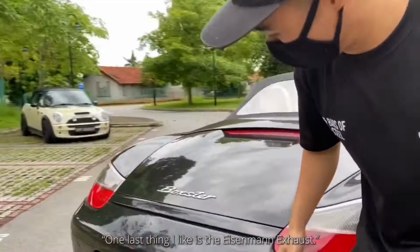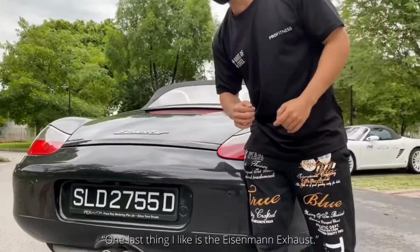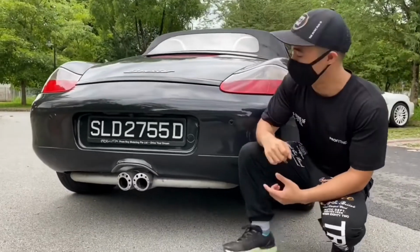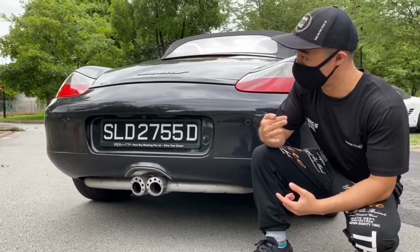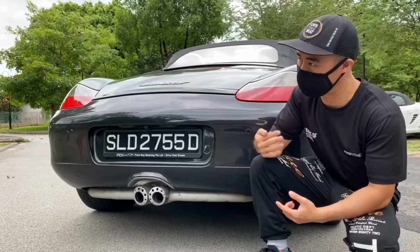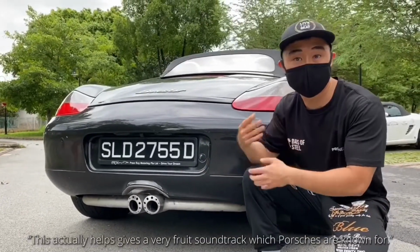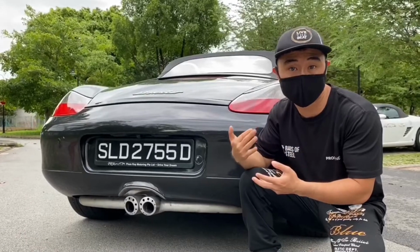And one last thing which I like, which is this Eisenmann exhaust, which is approved by the LTA. Right, so apparently if you want to drive through a quiet village and you want to hear your exhaust, this actually helps to give a very fruity soundtrack, which Porsches are very known for.